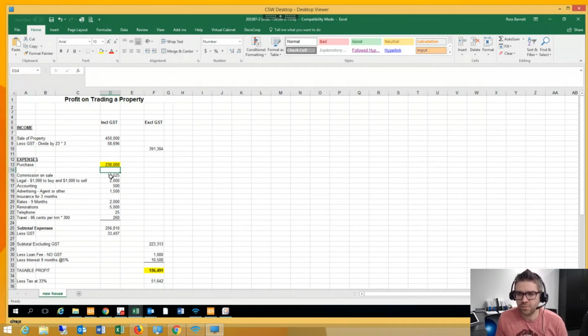I have a standard information, so I always work on commission on sale. You might want to sell it privately, awesome, but you might not be able to. So work with commission to start with, and if you don't pay commission, it's a cherry on the top. There's always legal fees. There's going to be some sort of accounting. There's likely to be advertising. There could be some sort of rates. Hopefully you're not holding it for 9 months, but there is going to be rates in there. So we'll go a bit more conservative, $1,000.